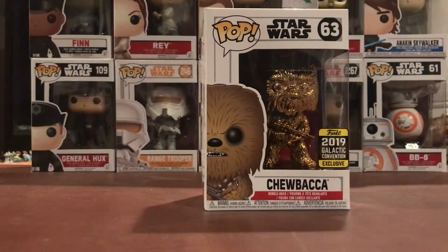I think for gold Funkos, besides the 3 Star Wars, I have one other one, and that's it. I don't really have a whole lot of gold Funkos.